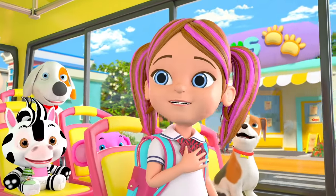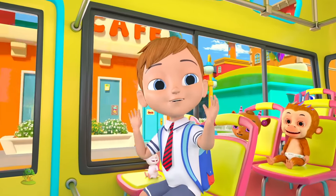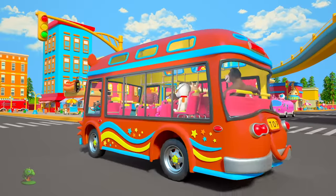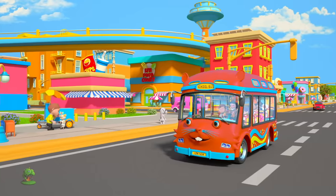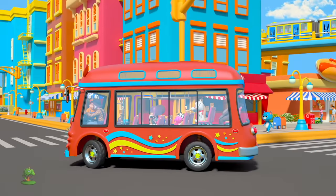Okay, my turn. I spy with my little eye something beginning with C. Oh, oh, I know, I know. It's a cat. That's right. The cat on the bus goes meow, meow, meow. The cat on the bus goes meow, meow, meow, all through the town.